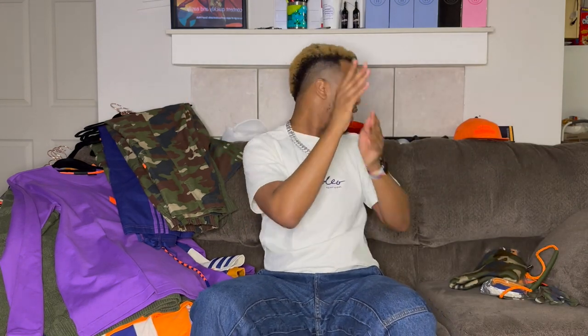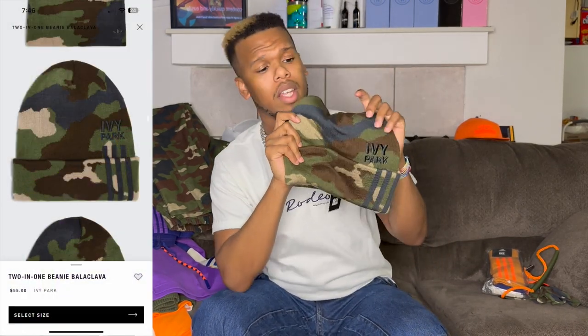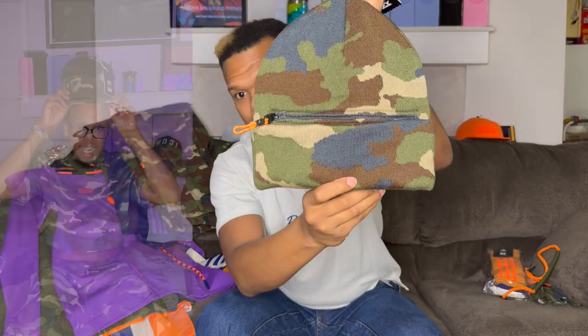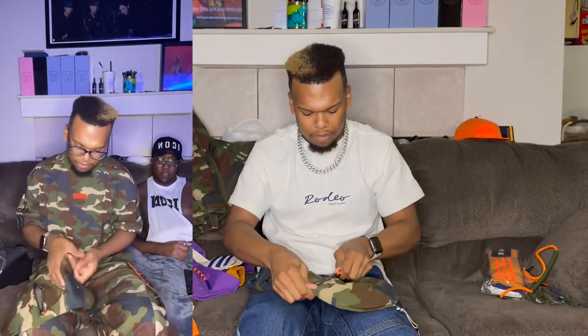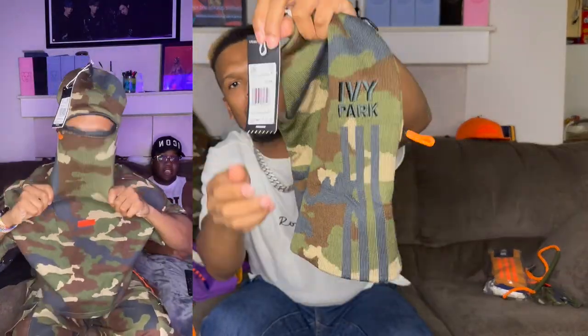So we have that. Next item, which I pumped through this past, I got a show tonight. Okay, so we have the, what is this called again? A beanie. We have a beanie, Ivy Park logo right here with the three stripes. And you turn it around and you see that zipper, y'all. You can make this into a ski mask. So you literally pull this down and now it's a ski mask. Just open this up and your eyes will be right through it. So it's literally a two-in-one. This was $55.